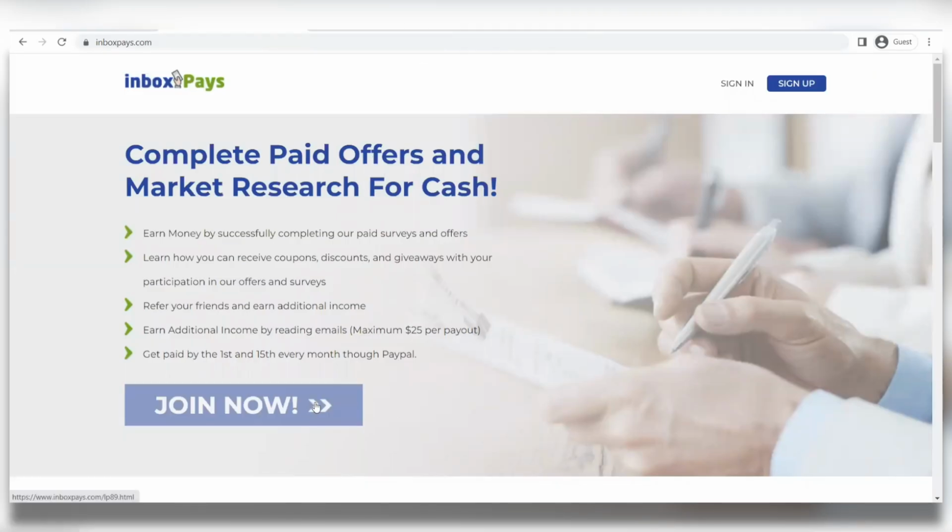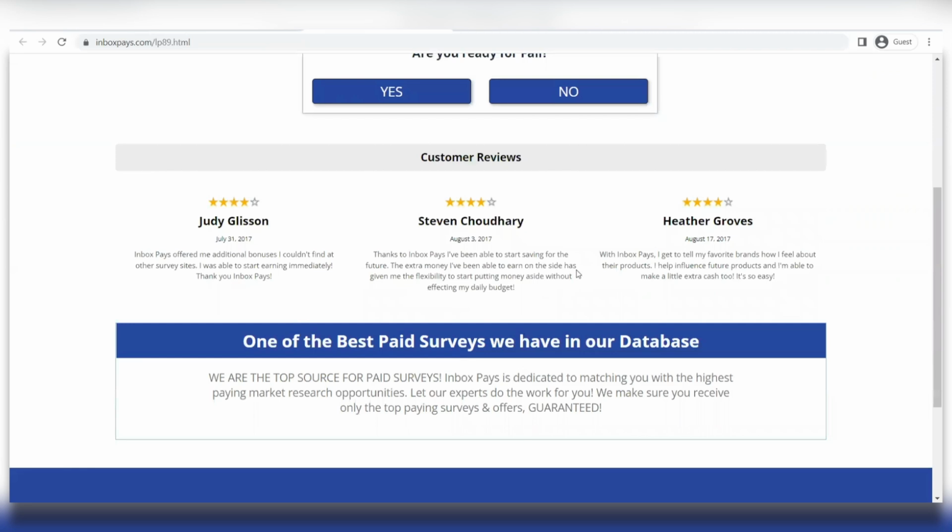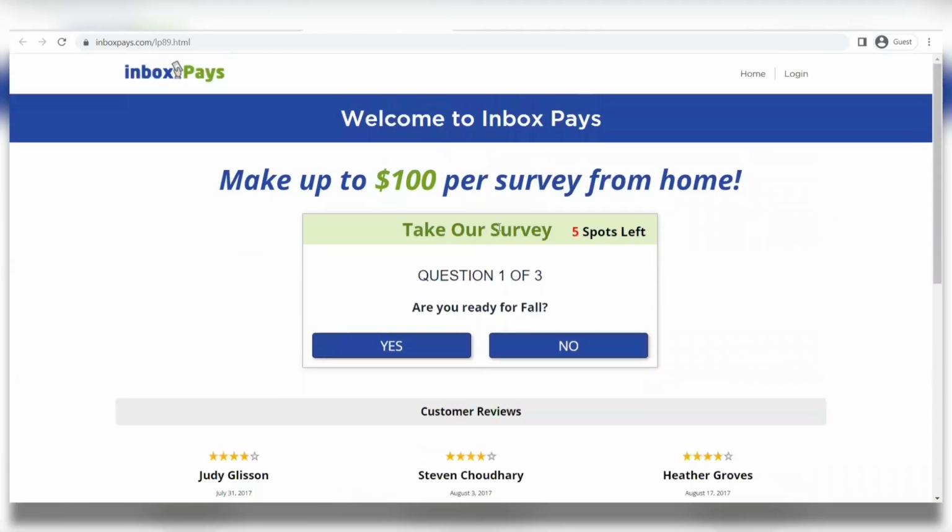Then you're gonna be brought to this page. As you can see, it says that you can make up to $100 per survey from home, and also you get to see the other customer reviews on this website. But once again, you have to answer a few questions to be able to get qualified. So as you can see here, you're going to take these surveys right here to answer 3 questions. So the first one is, are you ready for fall? So all you got to do is just click on yes.